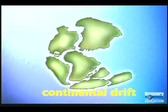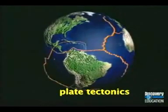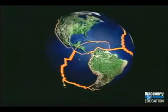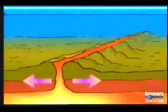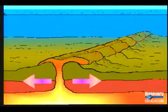We looked at the theory of continental drift. This theory suggests that the positions of the continents that we see on a globe are very different from what they were millions of years ago. The theory of plate tectonics provides an explanation for how the continents drift. According to this theory, the Earth's crust lies on top of different plates, and currents within the Earth move these plates in different directions. We've seen how the boundaries between plates are often sites of great activity.